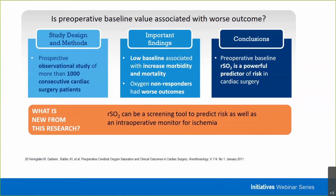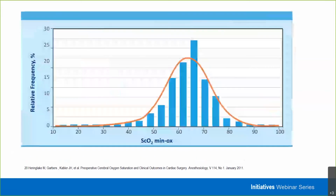And it was even more compounded by patients who, when they went to pre-oxygenate these patients, did not respond to oxygen treatment. Those patients were a very specific group of oxygen non-responders who had significantly worse outcomes. And what they determined was that regional or cerebral saturation can be a very positive and very powerful screening tool to predict risk after cardiac surgical procedures, as well as an important intraoperative monitor for ischemia. If you remember earlier, I showed you a curve of what normal cerebral oxygen saturation looks like. Here's the 1,000 consecutive cardiac surgical patients.